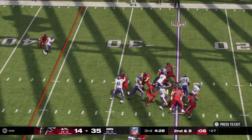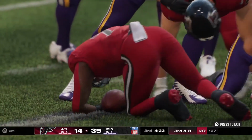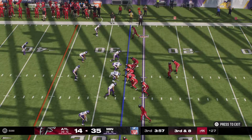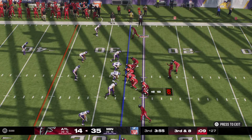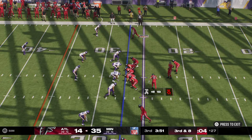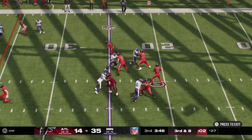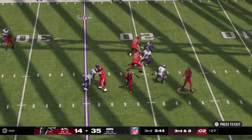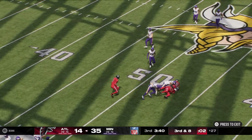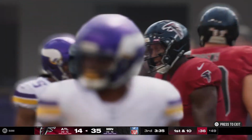Here's a handoff to Irvin. And he is met at the line of scrimmage, and he goes down right there. Officially no gain on the play, and they're left with a 3rd and 8. This offense in desperate need of a conversion as they come up on 3rd down. Shotgun snap to Mahomes. Looking left side, and he's got a man. That's Jones. And they nearly get this all the way to midfield. Mark him down at the 49.